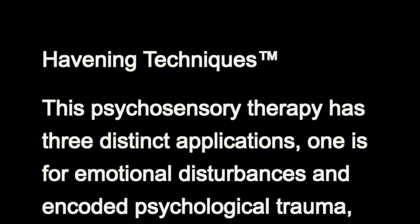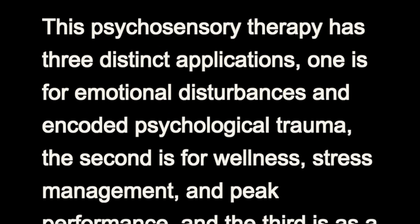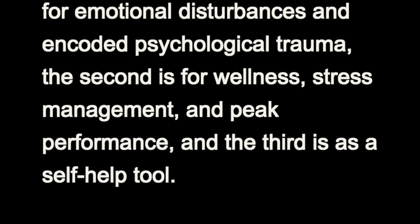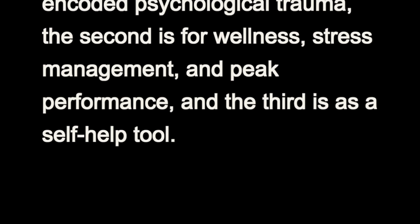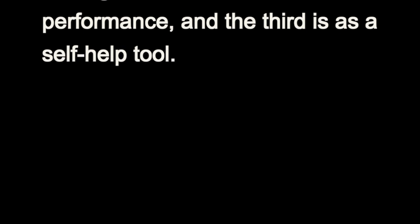I've been inspired by the work of Dr. Ronald Rudin and Dr. Stephen Rudin. They've developed Havening Techniques. This is a psychosensory therapy which has three distinct applications. One is for emotional disturbances and encoded psychological trauma. The second is for wellness, stress management and peak performance. And the third is as a self-help tool.